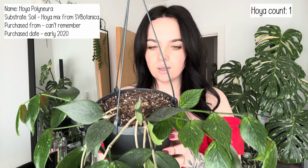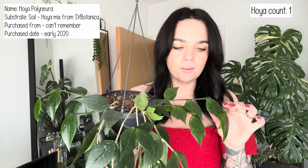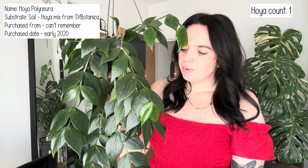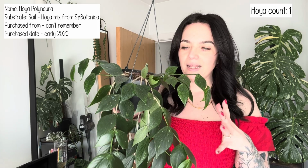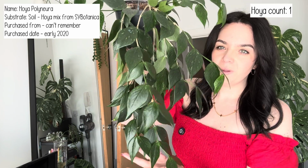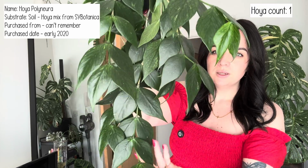She's in a soil substrate. I can't completely remember where I bought her from. She was a beautiful, quite a big plant when I bought her. She settled in really well. She's absolutely been a favourite for such a long time.